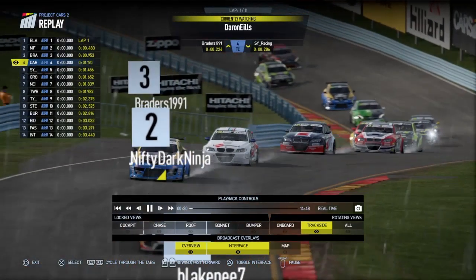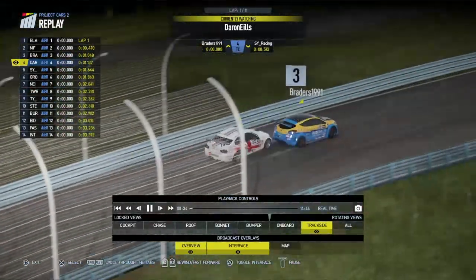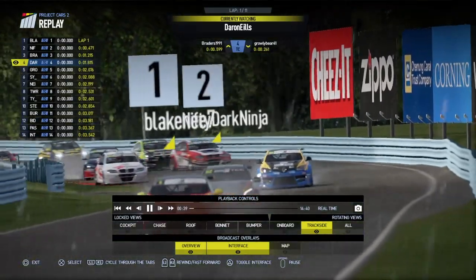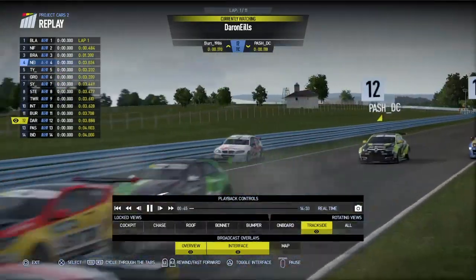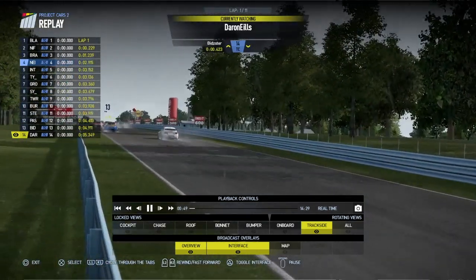Okay, here's the first of the replays then, looking at Darren and Bradders. Now watch what Bradders does here. He comes across, hits Darren, and then that starts a chain of events, because Darren's on the grass there, and then he loses control and hits Neil Farmack. He's trying to control the car, hits Neil, and then everyone else goes off and sort of hits the wall, and then Darren does continue, but all hell broke loose there.